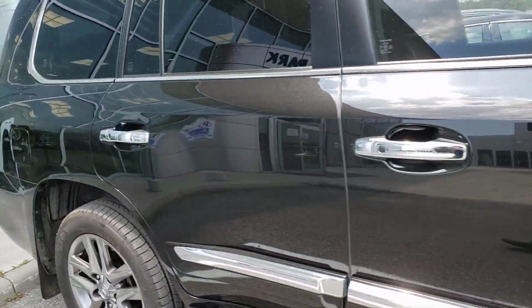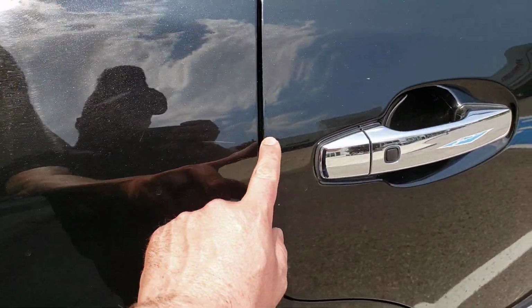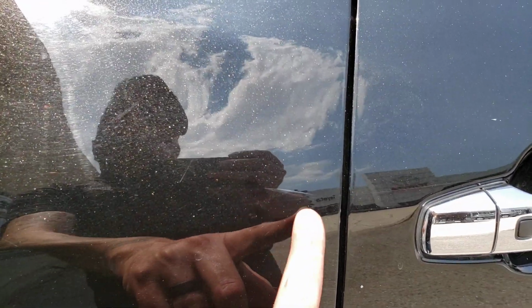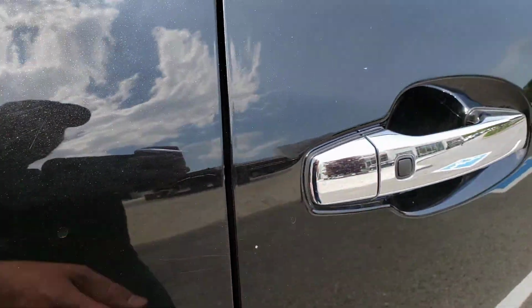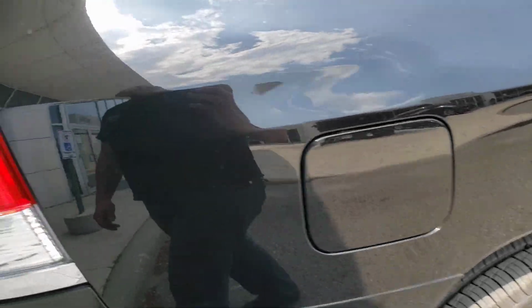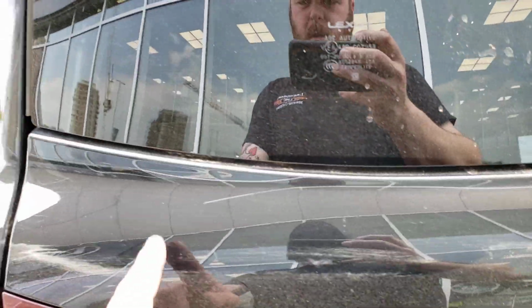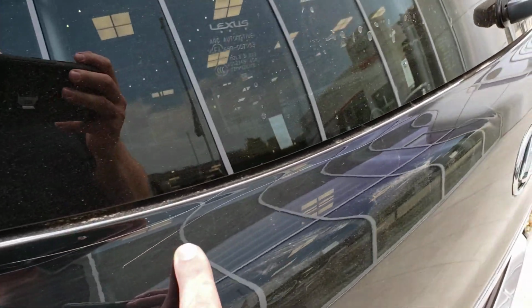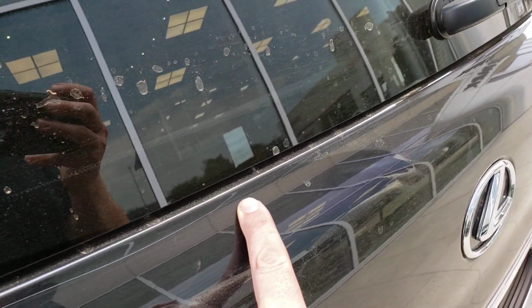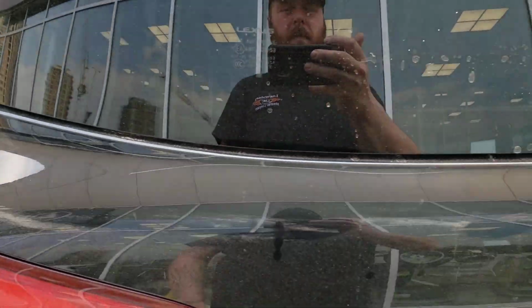The biggest noticeable scuff, which probably could be buffed out, is in this back door. Right here, you can see that, and there's a little bit there. You'll see better photos. Just like a little rub from a hand, maybe something like that. There is also a scratch on the tailgate, which I forgot to mention when we were back here. So you can see that, and all the way through here to right there. And that is, to give you a reference in size, about that big.